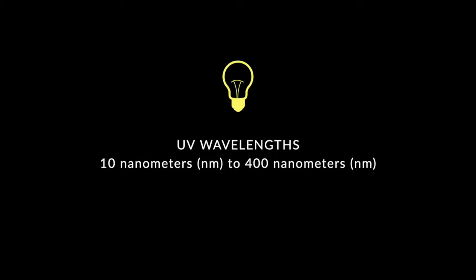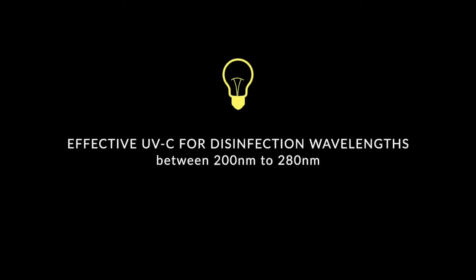UV wavelengths can range anywhere from 10 nanometers to 400 nanometers, but the effective UVC that is used for disinfection has wavelengths between 200 and 280 nanometers. So make sure that your UV light is emitting these wavelengths. Check the specifications of your UVC light before buying or using. Make sure it is specified that it is UVC, not UVA or UVB, and that the wavelength is within 200 to 280 nanometers. Can UVC kill germs?